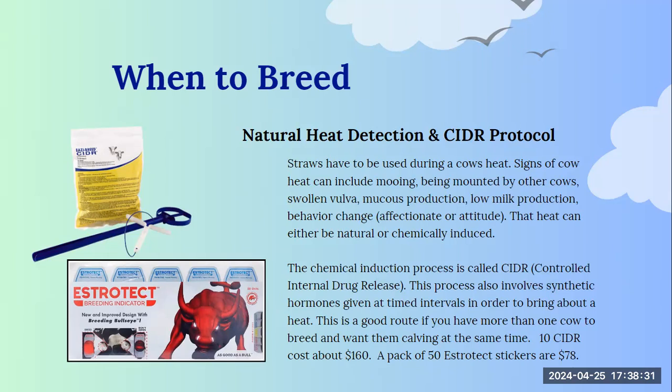In order for your straw to be effective, it has to be used when a cow is in heat. Some of those signs that a cow is in heat can include mooing. She can be being mounted by other cows, and she might be mounting other cows. Swollen vulva, mucus production out of her vulva, lower milk production if she's in milk, behavior changes. They might be a little bit more affectionate. They might have a little bit more attitude, just kind of depends on the cow.